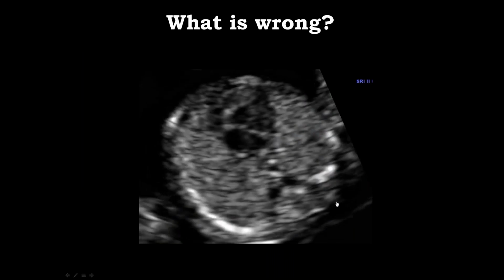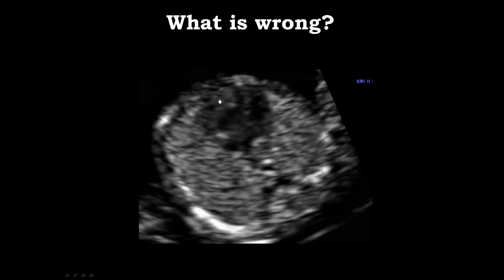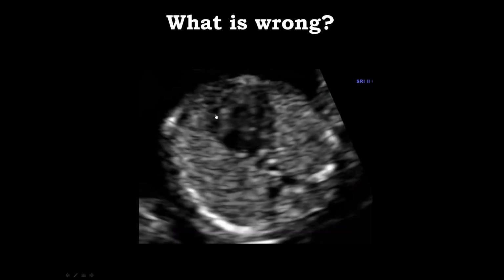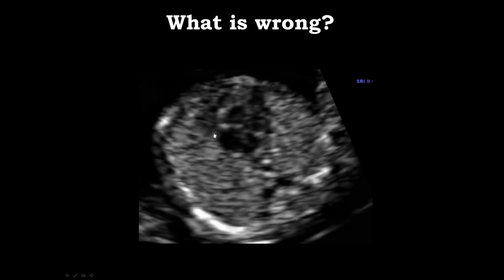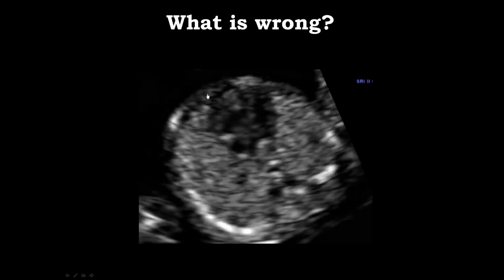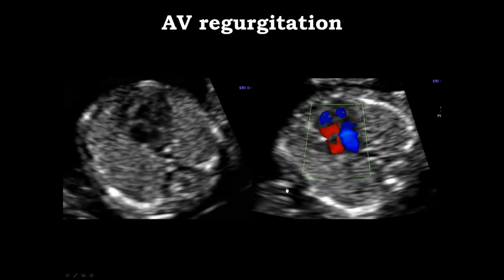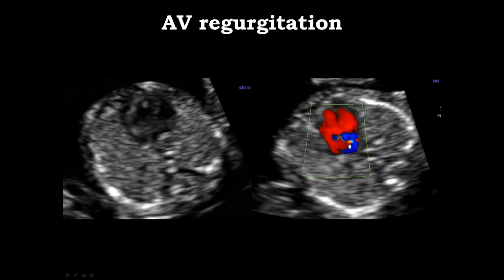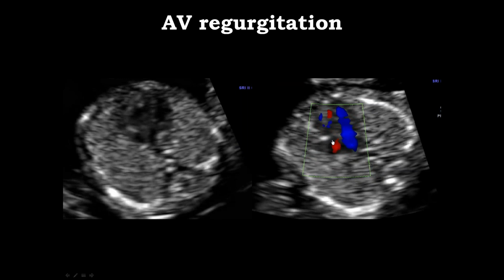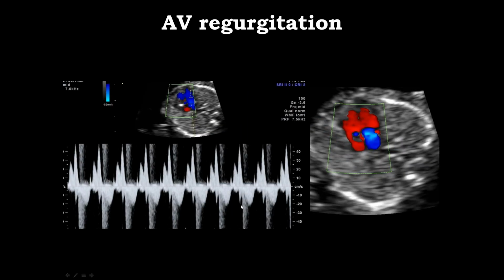So if you look at this heart, can we see any problems? You may say, okay, maybe this is a little bit of pericardial effusion, but this is a transvaginal approach. And usually in early gestation, you can see some fluid in the pericardium. This is normal. This is nothing to worry about. But then we put color on. And what we can see here is the mitral valve, and we have significant mitral regurgitation. We have a little bit of tricuspid regurgitation. This is confirmed by spectral Doppler. So this regurgitation is real.